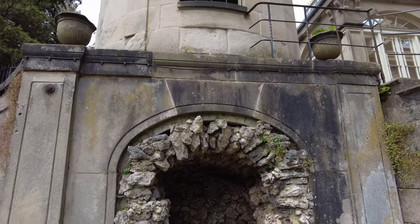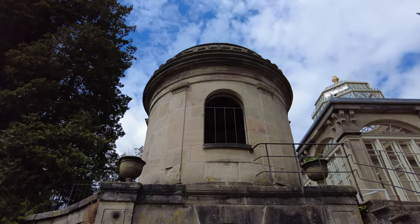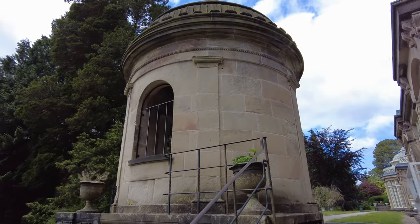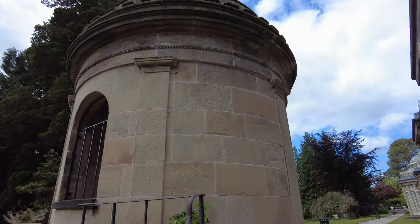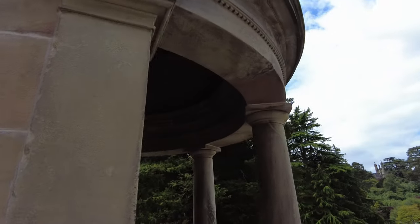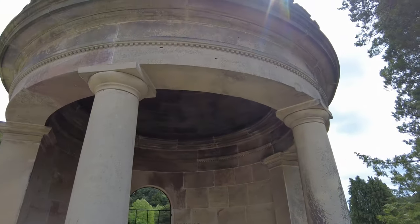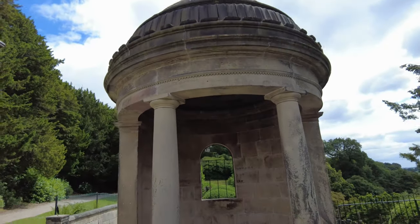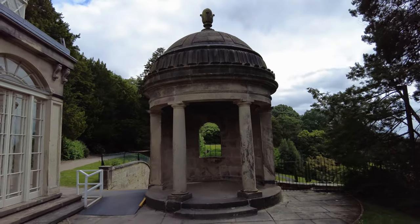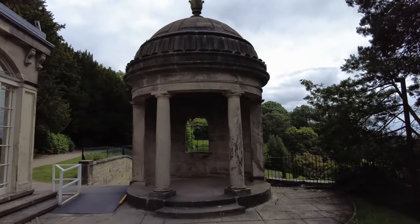And above that, there's something called the Conservatory Temple. And when we go up, we'll see why it's called the Conservatory Temple. Yeah, so we'll move up to the Conservatory Temple. It's not certain who designed or was responsible for building this, but it has been said someone called Joseph Ireland was responsible for it. And interestingly, that name's also linked to another feature behind the house called the Flag Tower, which you can't get access to these days.